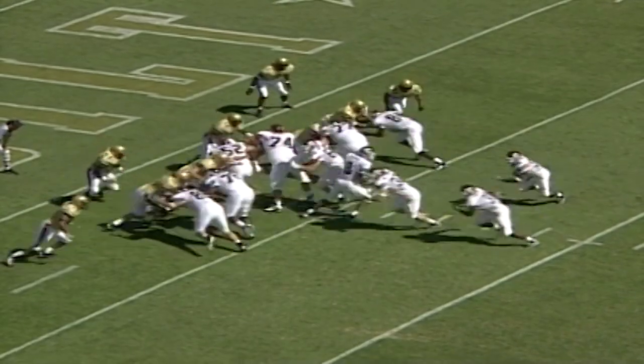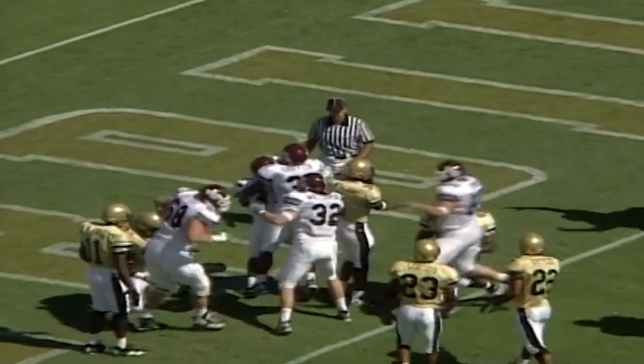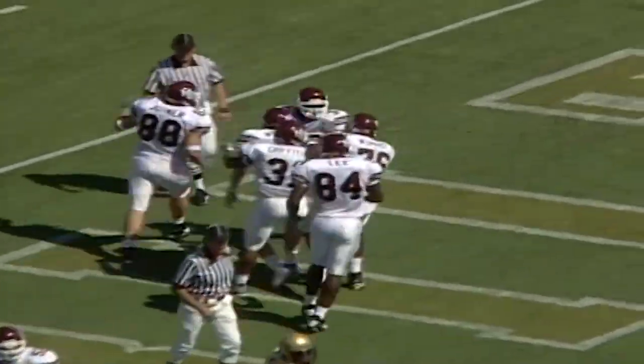Rod Gibson is on the wing. It's Gibson on the carry off the left side. He plunges and he scores. Rod Gibson plunging it in behind. Excellent blocking on the left side.